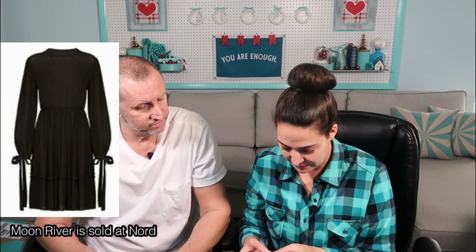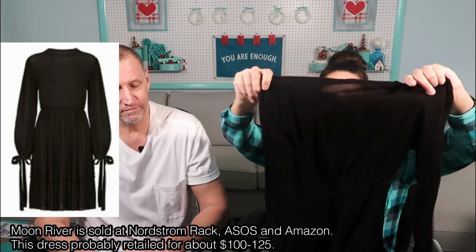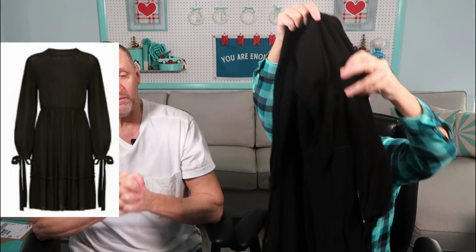I love this material, this thick gauze, cotton gauze. This is Moon River, which I've never found. Size small. It's about the same level as Free People, which I know means nothing to you. Somebody out there is surely going to pick up on Moon River.